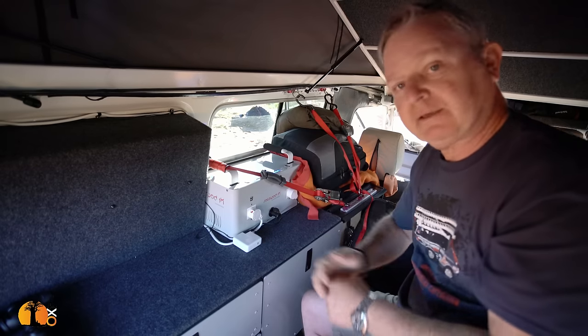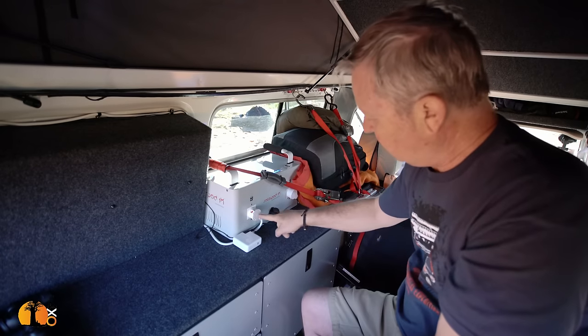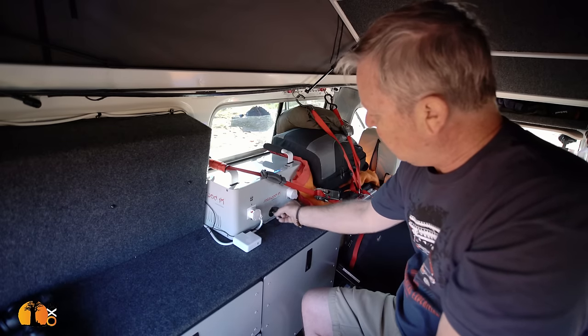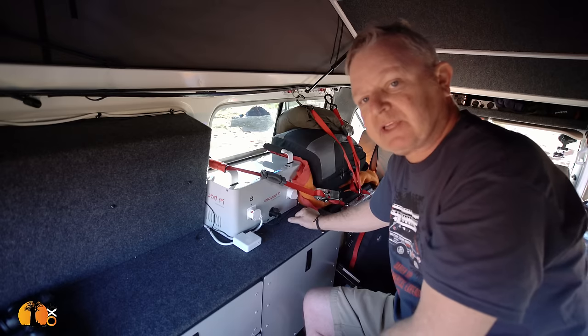I just plug it in and it charges. And there my outputs, there and there, and that's a 12 volt output. And it's as simple as that.